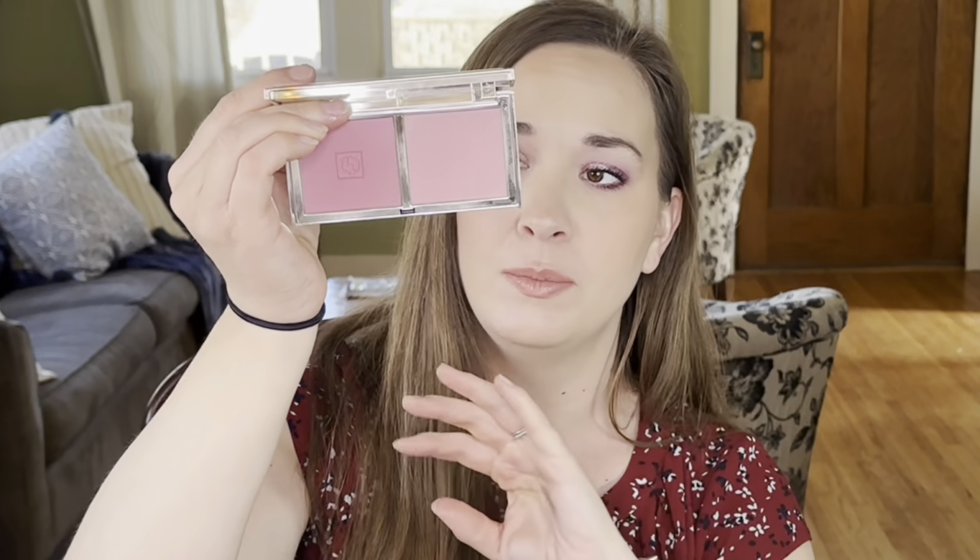For blush, I've got Coquette. It's the Jouer Blush Duo in Coquette. I think in my Shop My Stash, I called it Cosette. That's a good name for it as well, but it is Coquette. It's a beautiful, cool toned berry combo. I used this so much and I loved it. I think I used this for like a month or two.